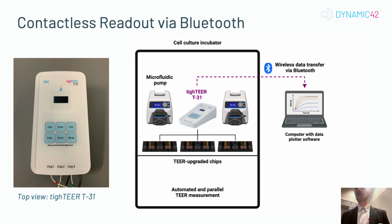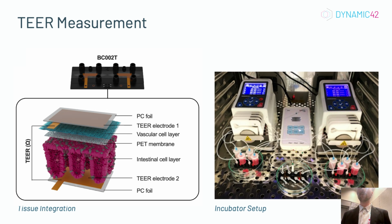Following, I would like to show you how it looks inside the biochip, and then also guide you through the workflow of the model setup and its impact on the TEER values. Here you see the tissue arrangement in the biochip. I presented it already together with the electrodes attached to the bonding foils, and in between is the tissue located. And here is a real-life impression from an incubator setup.